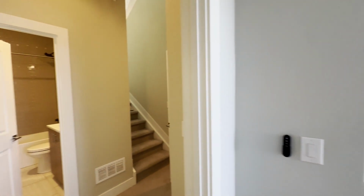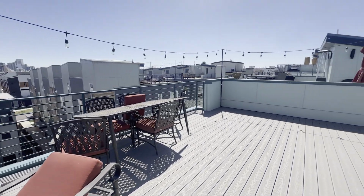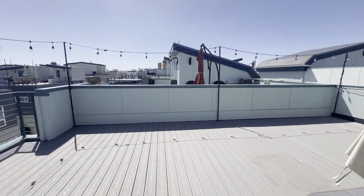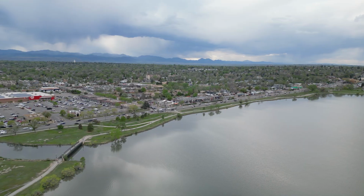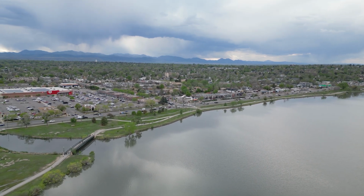Well, a lot of these homes near the city or near Sloan's Lake offer rooftops. Yeah, exactly. So it definitely offers a 360 view of downtown Denver and you have a view of the mountains as well. So definitely unique in that sense. And so that's why you'll see that sometimes some of the townhomes do have a similar price point to single family, because they give you that view and that modern feel, and you get access to things that you may not have access to if you did buy a single family.